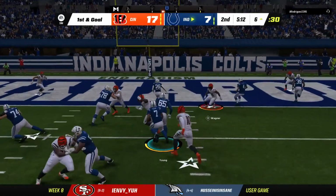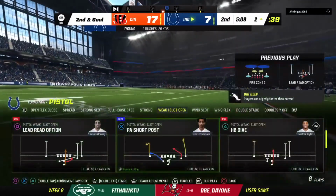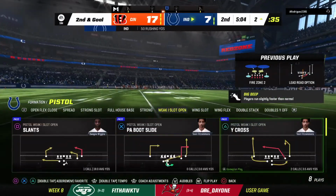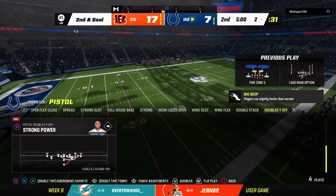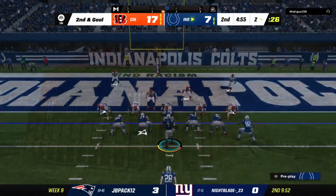They'll try to run it in, going option right. And he's able to get it down to the 2-yard line. Give him 4 yards there on the first down keeper. And if you like defensive football, focus on the defensive end on this play. He does everything exactly right. Reads the play and makes sure he spills it for a small gain.